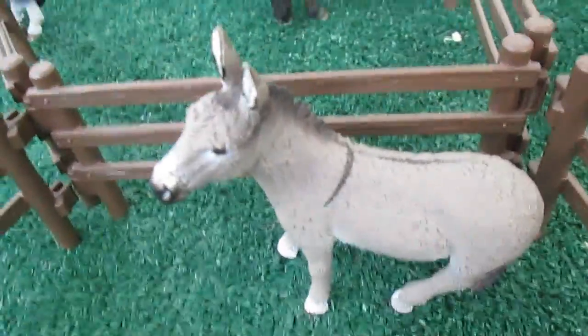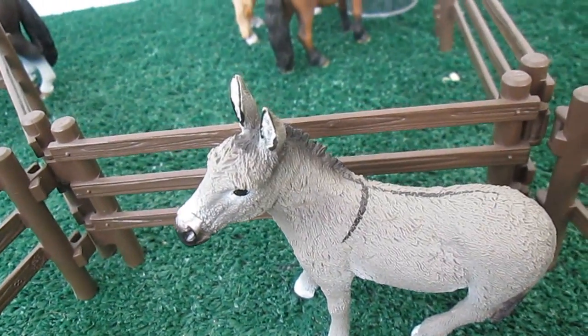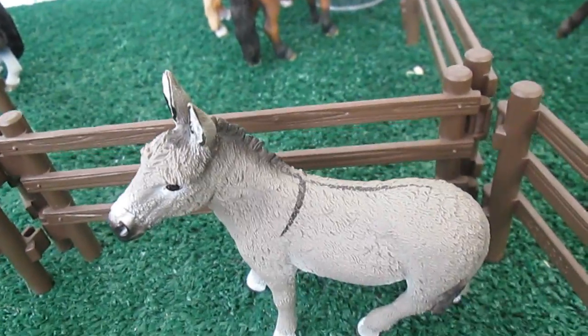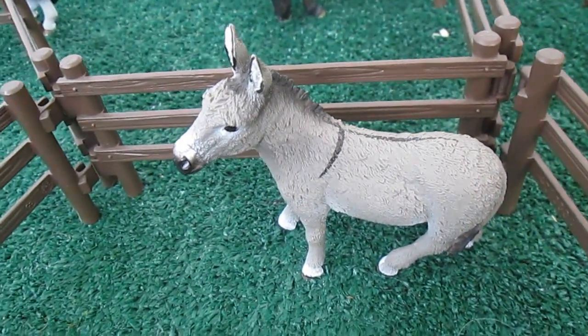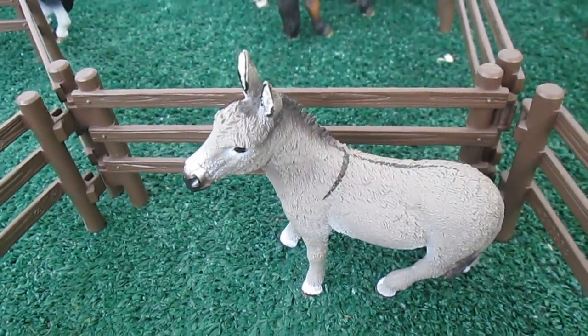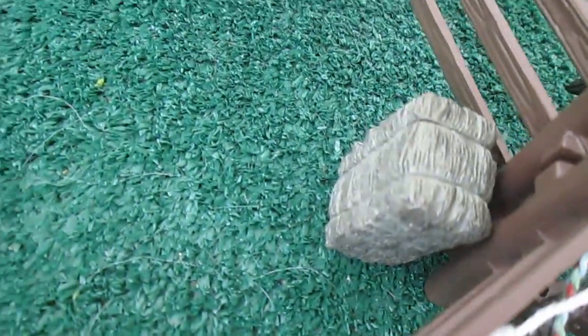And then here we have Simon, and he was named after a real donkey that I read a book about. It was really sweet, and it was a true story. I loved it. So it's called Saving Simon, if any of you guys want to check it out. It was really sweet. And then here is Rue, and then they have some hay there.